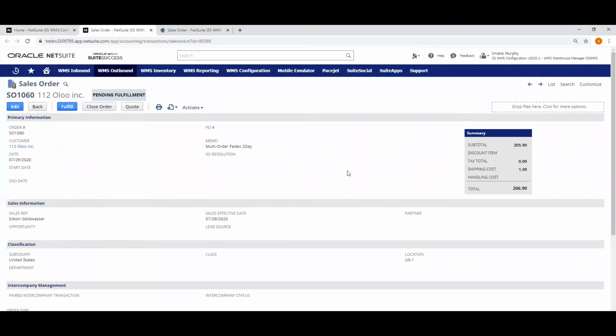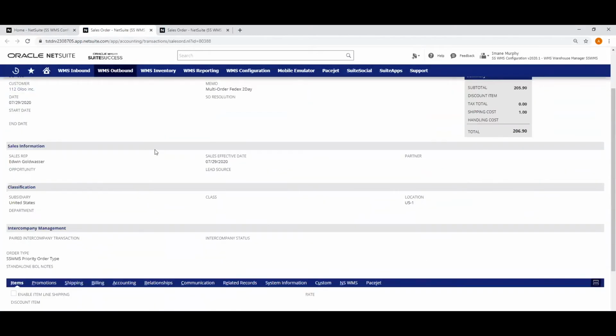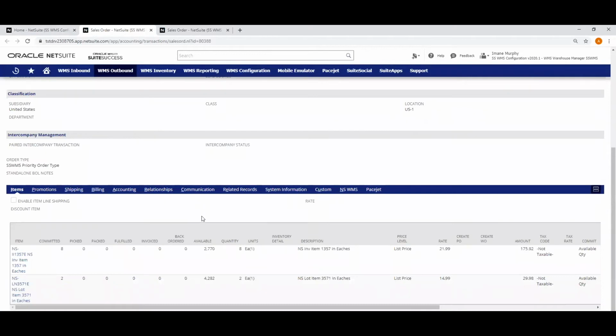As you can see, standard NetSuite sales order here. It's in a pending fulfillment status. A couple of things I want to point out before I go ahead and do the wave release piece. Here, I've got a couple of items on my sales order. This is a standard inventory item. In this case, it's a velocity A item. You see that the inventory has been committed to this particular item.